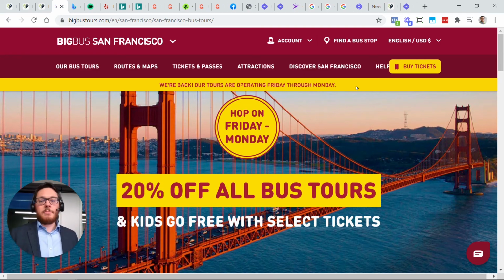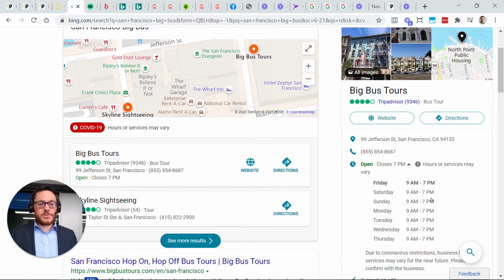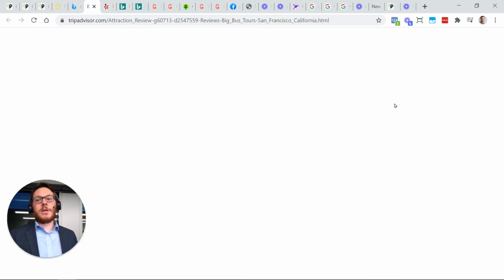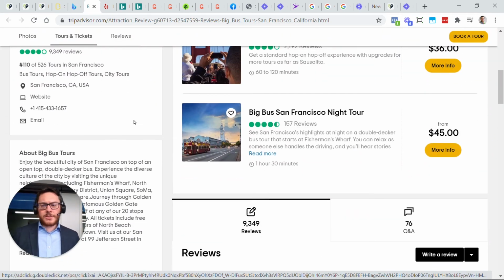But now if I go to Bing and type in San Francisco Big Bus, it shows open 7 days a week, 9 a.m. to 7 p.m. So where is it getting this data from? Well, you can see it's getting reviews from Tripadvisor. So I can click through to Tripadvisor and look at the listing. But actually on this listing, there's no hours at all.